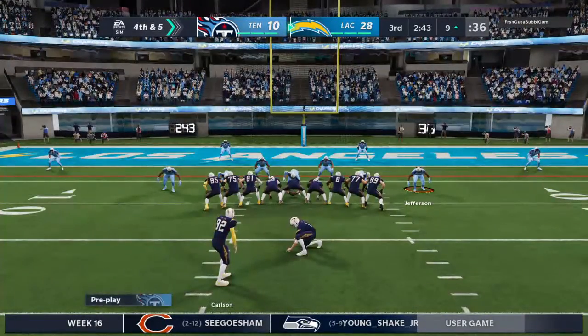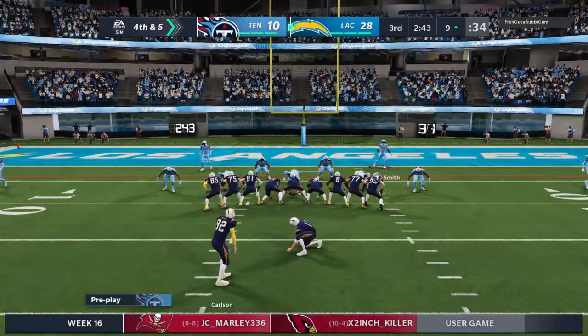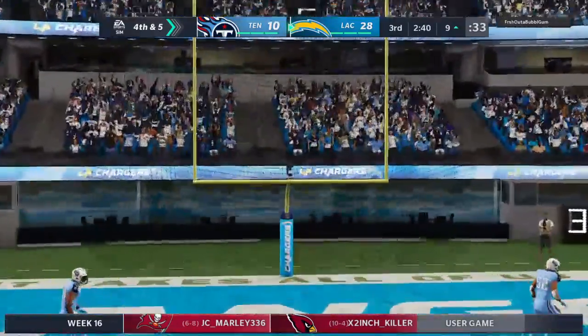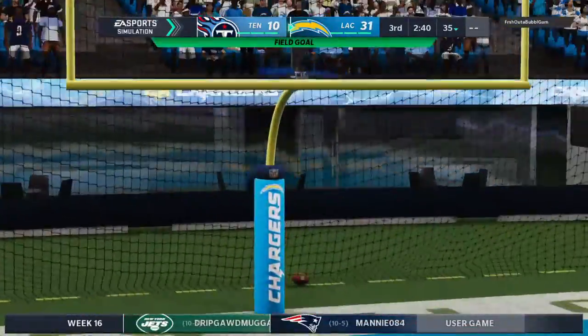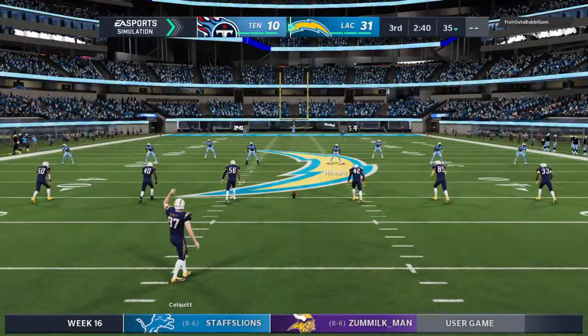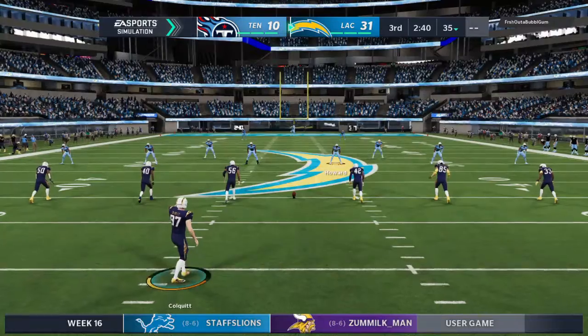Out is Carlson now for the Raider field goal. This is a 26-yard attempt. The kick by Carlson is good, and that will extend their lead even further. That drive took him inside the 10. Good job defensively to hold him to 3.